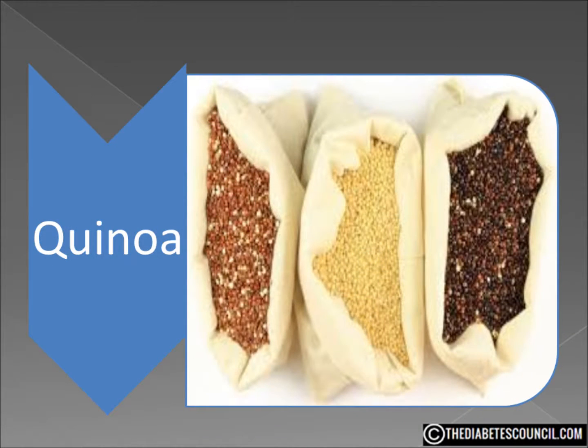Now, before we answer the question whether or not quinoa is good or bad for diabetes, we might first answer the question, what is it? Quinoa is native to Bolivia and is a relative of Swiss chard, spinach, and beets. It's often called a grain, but in actuality, it's a seed. Quinoa comes in over 120 varieties, most commonly, though, being white, red, and black.